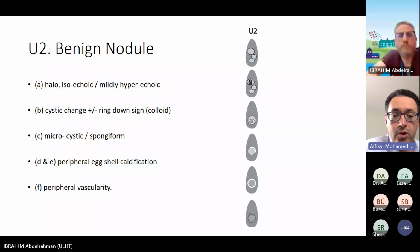Also, an isoechoic nodule has the same sort of brightness as the remaining thyroid tissue. One that is surrounded with a halo is also considered benign, as long as this halo is thin and does not have a varying thickness. Cystic changes are very common, and most cystic nodules are considered benign, and if they have colloid deposits inside them, which I'll show you now, this is also a very reassuring sign.